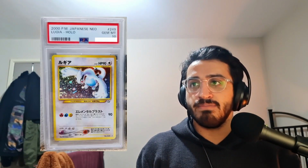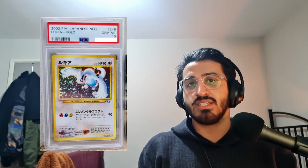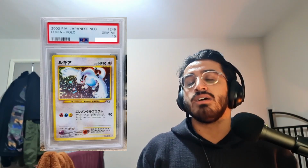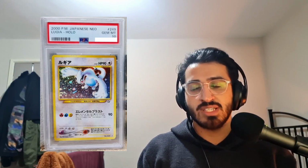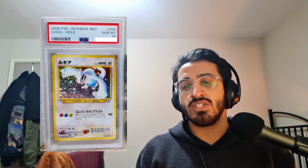The fourth card I want to talk about is the Lugia from Japanese Neo. So that's the first Neo set in Japanese, and it is the holo. It's obviously the same art as the Neo Genesis Lugia that did crazy things in 2020, and obviously, yes, the Japanese version.